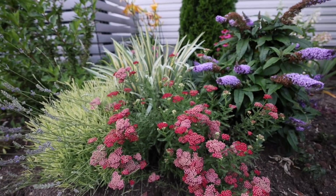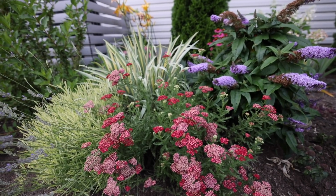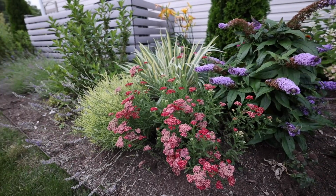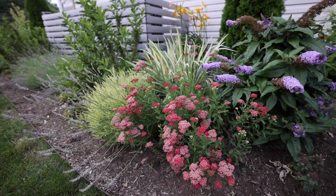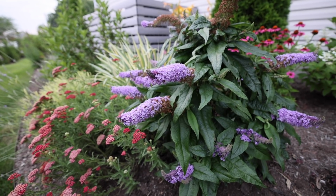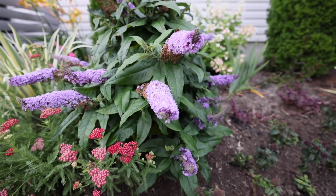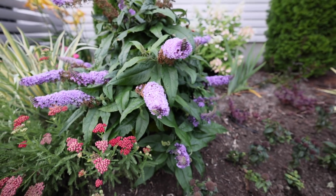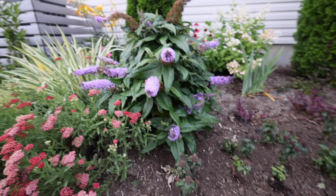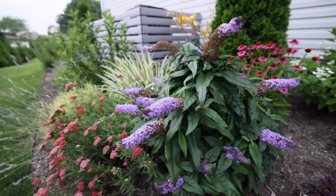This is a red yarrow that is becoming a thug. It spreads very quickly. I haven't pulled any of it up this year, but I might consider it here soon. This is a Pugster Amethyst butterfly bush. It has gorgeous blooms for a butterfly bush. This is about its maximum size. It's already 2 or 3 years old in my garden, so that's pretty much about as big as it's gonna get. And it is just beautiful.